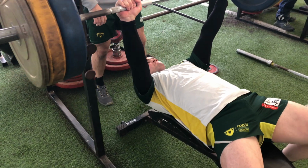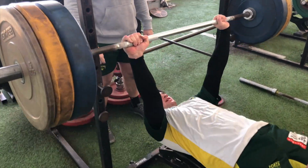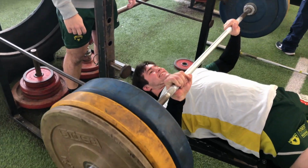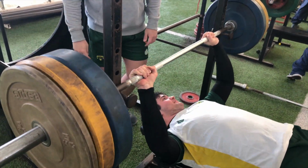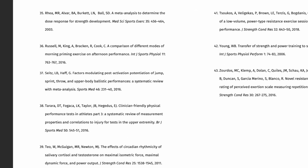which leads me on to why I was using 80% for 3 on the strength protocol. So 70% for 3 and 75% for 3 just don't count. They were just warming up, and I thought that 80%, based on research, if you're hitting 80%, remember this is a maintenance period, the competition period, so a maintenance period of strength training, that's going to be enough to maintain your strength, all right?